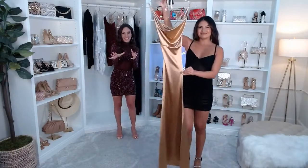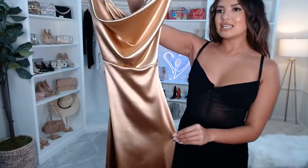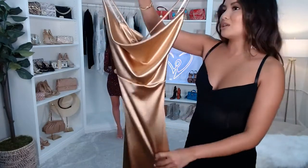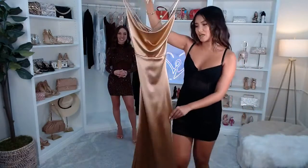So why don't you just show them up close, that beautiful sheen. It's also got that ruche detailing again. It's got the cowl neckline and the mermaid silhouette. And like the other dresses, this isn't just a one and done. This is something that you could wear to a wedding. This is something you could wear over the holidays. There are so many different occasions to wear it.